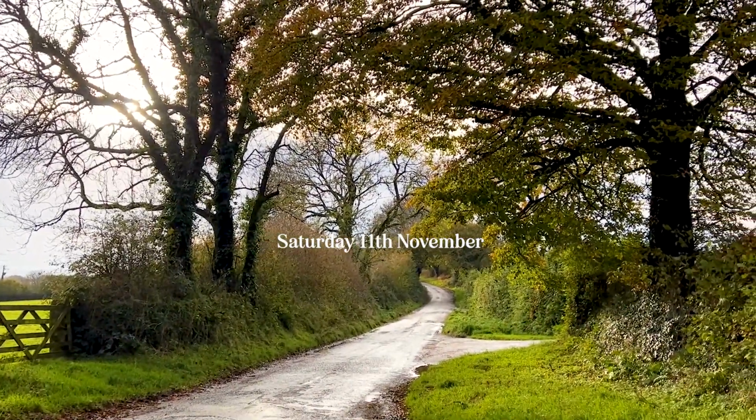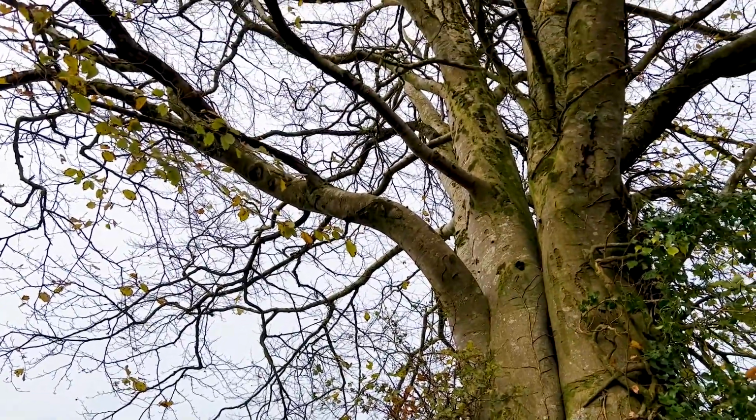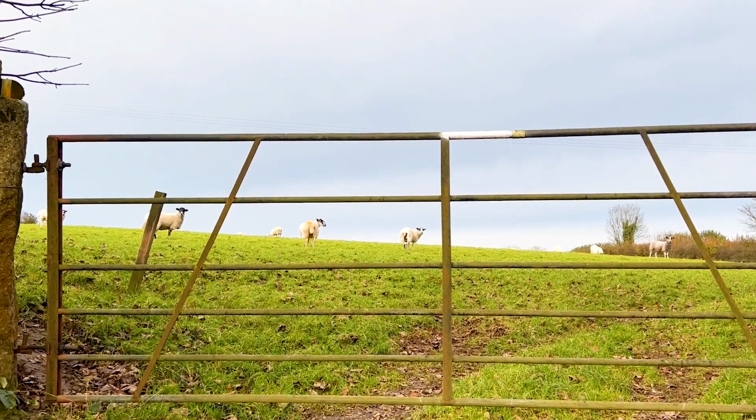On Saturday, we finally made it out of the house for a walk. It's been pouring with rain at weekends, which means I haven't been able to do the garden, haven't been able to go for a walk, but this walk was well and truly needed.